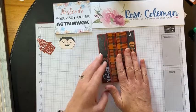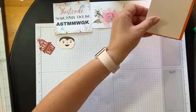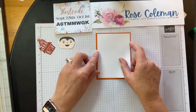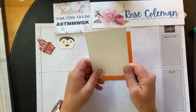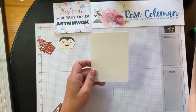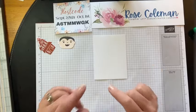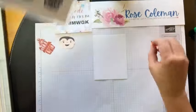Then I'm going to go ahead and work on the inside now. So the inside of the card has a pumpkin pie panel and a basic white panel. And I want to stamp this first before I put it down, because if I make a mistake, I can flip it over and get another chance to stamp, right? So for the inside of this card, we're going to stamp trick or treat on the front, but on the inside, I'm going to stamp the word eek. I love that little eek.